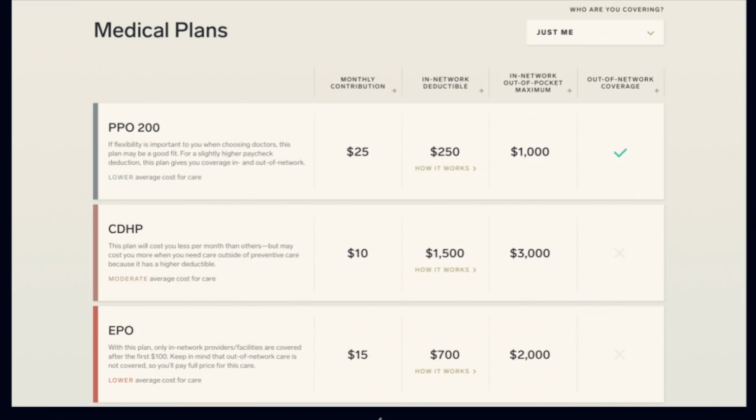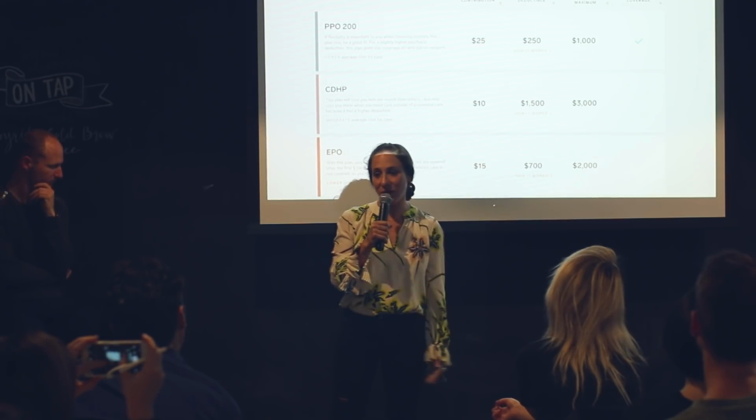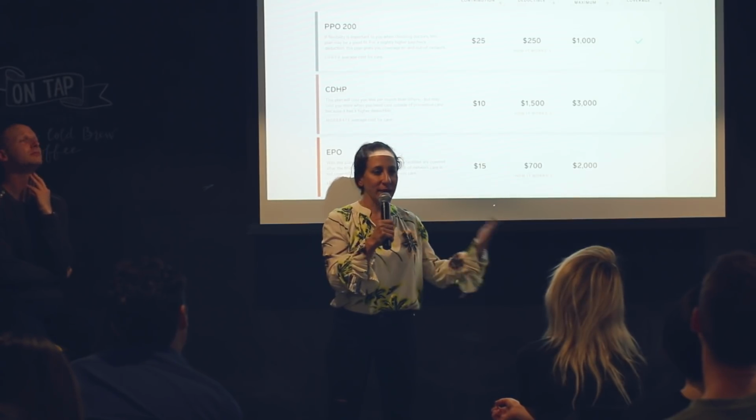So we wanted to unpack that for people and make it very clear, because 80% of people just need to understand, okay, what's the monthly cost? What are the implications if they're out of network coverage? And how does it compare? So this is a lower average cost for care. This might be higher, but you get more access because it includes out of network. And then giving people a way to dive deeper.